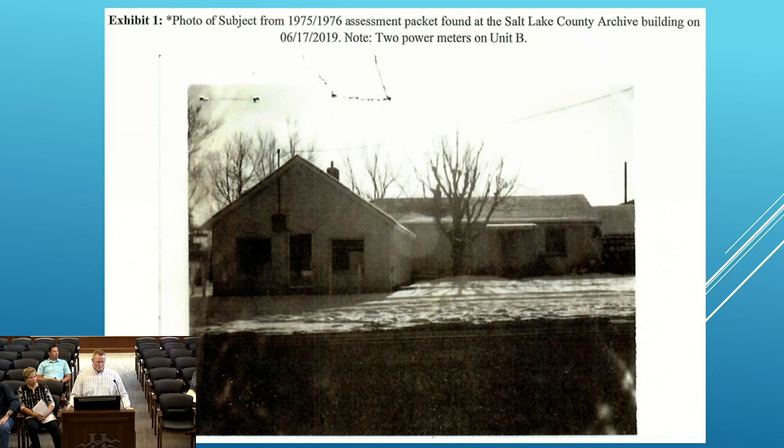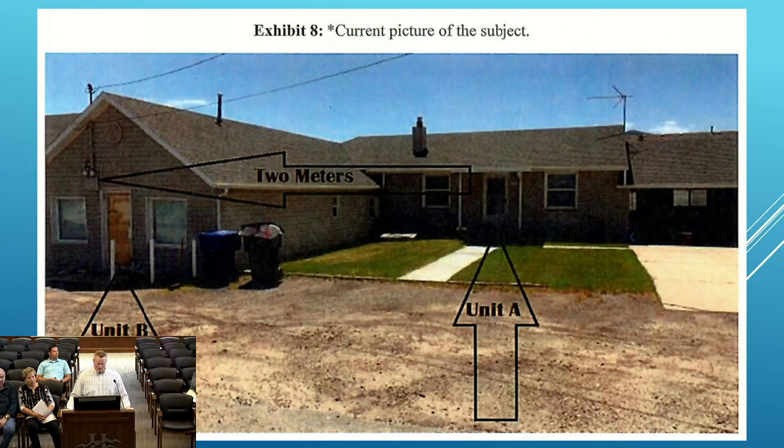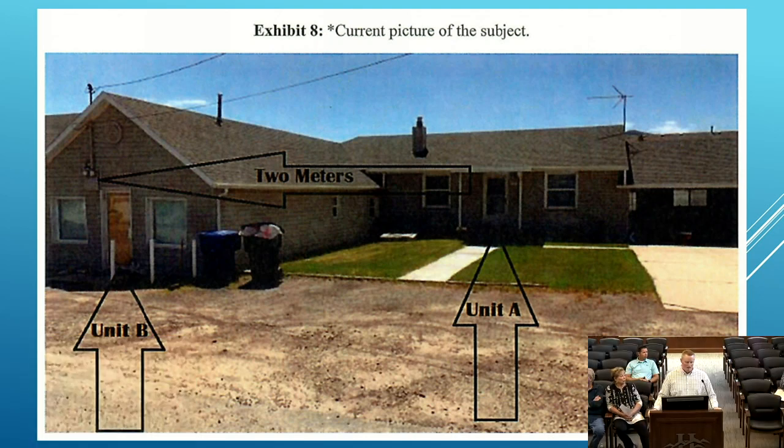This is a picture of how the property looks now, exactly how it did in that 1975, 1976 picture, other than the fact that the siding's been changed. The 2 power meters are still clearly noticeable there on unit B. I should note that to the United States Postal Service, the property is known as 6351 West, 13100 South, Unit A, and 6351 West, 13100 South, Unit B.